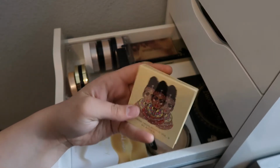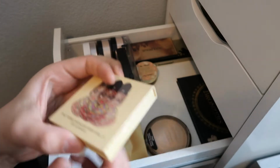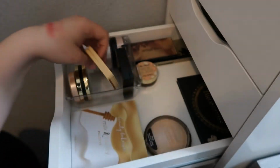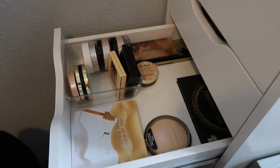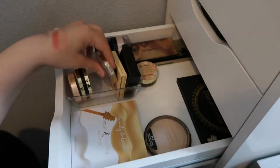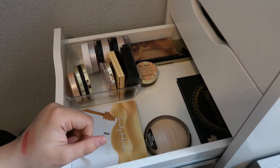I think you just have to get through that first layer because I've kind of scraped it all off, as you guys could see. And now I really like it, so I'm gonna keep using it for now. This is the Milani Strobe Light Highlighter in Afterglow, and I love this. Keeping that. These are all very blinding highlighters, by the way.